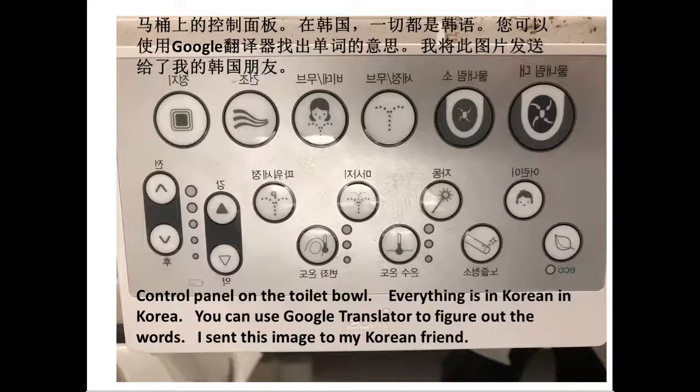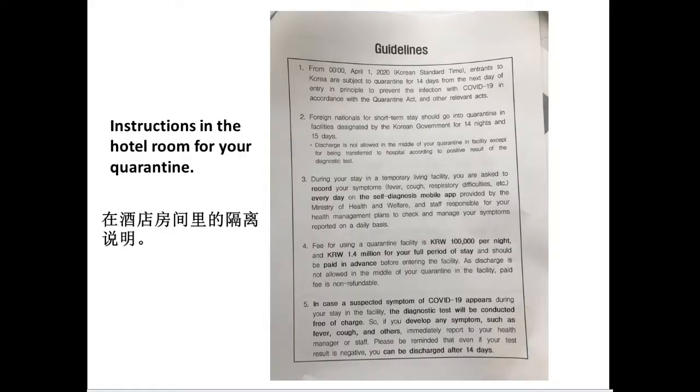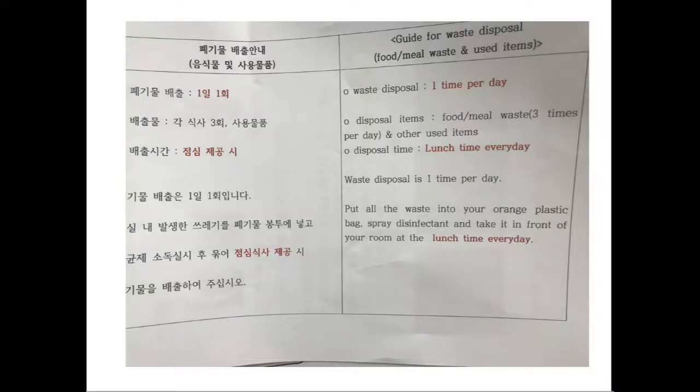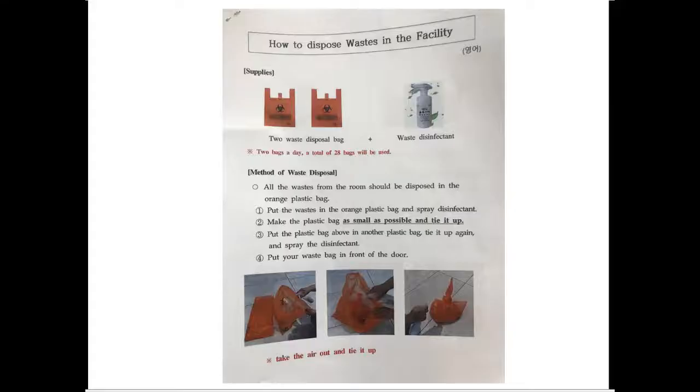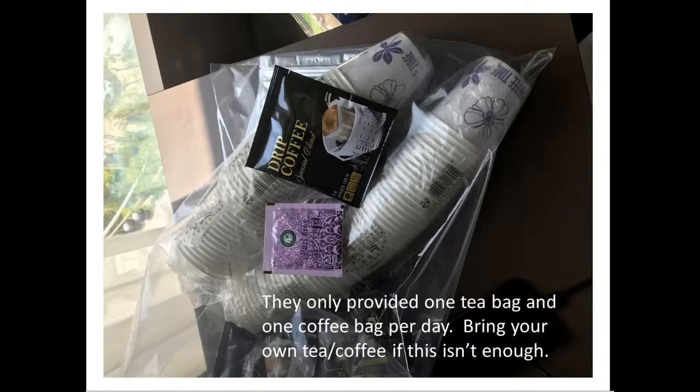You cannot leave your room at any time, and can only step out to take in the meal box left outside the door and to bring out the trash. Provided in the room: toothbrush, toothpaste, laundry soap, face masks, etc. There is no laundry service, so bring enough clothing if you don't want to wash your clothes. Only one tea bag or one coffee bag per day. Bring your own tea or coffee if this isn't enough.